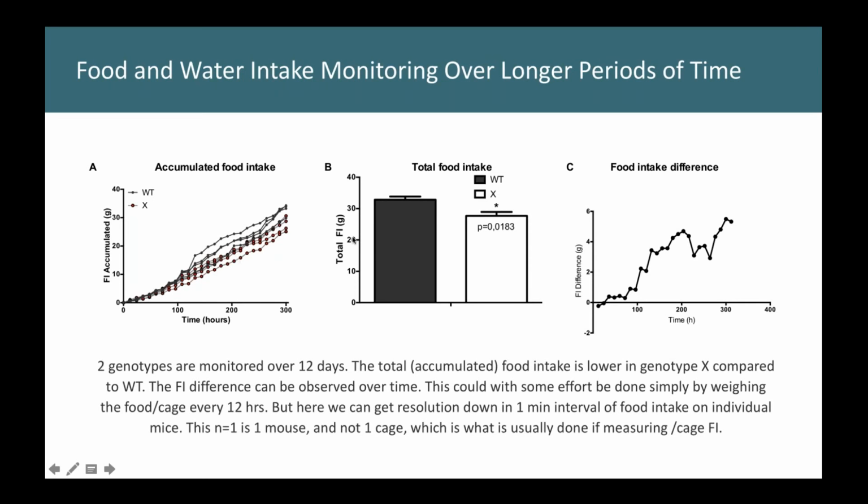You can also do a graph like this where you can take the total food intake accumulated in the whole observation period. This is something you can also do if you do manual recordings of the food intake by just weighing every 12 hours. But of course you lose a lot of data, as you saw on the circadian rhythm on the previous slide. Furthermore, you can also see here on the farthest right that after the habituation period, the genotype X is eating less. This is the wild type. They eat more. So this is the difference between the two.